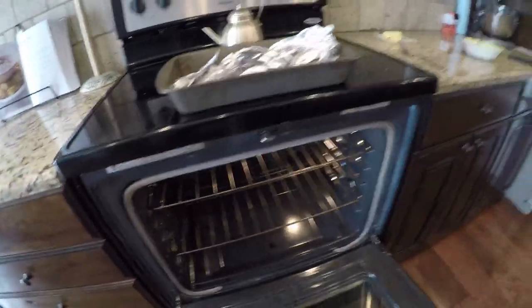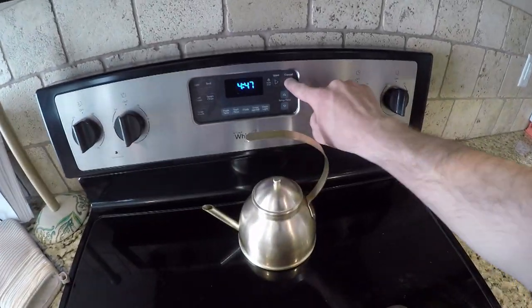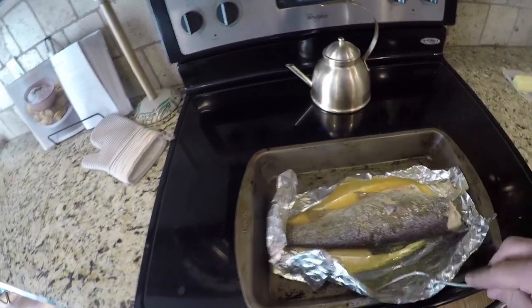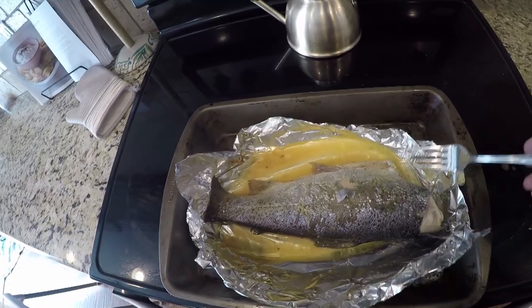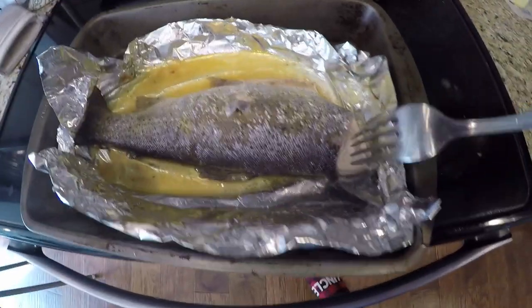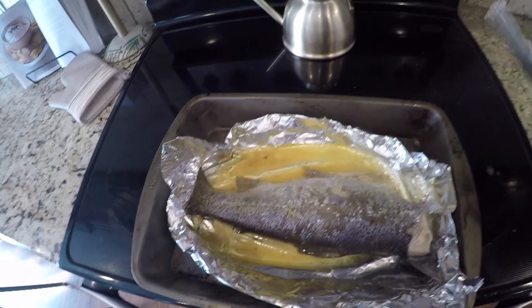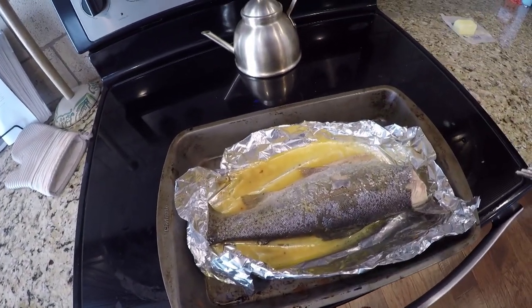Put it right there. Go ahead and turn this off. And let's check on it. Look at all that butter in there. Yeah, I can see that the skin's starting to come off. And if you look at that piece right there, it's flaking. So this is ready. Let me get some meat off this, and then I'll show you the next step.